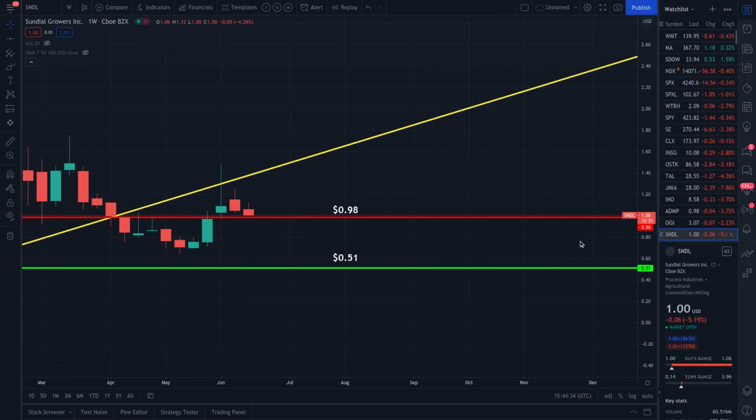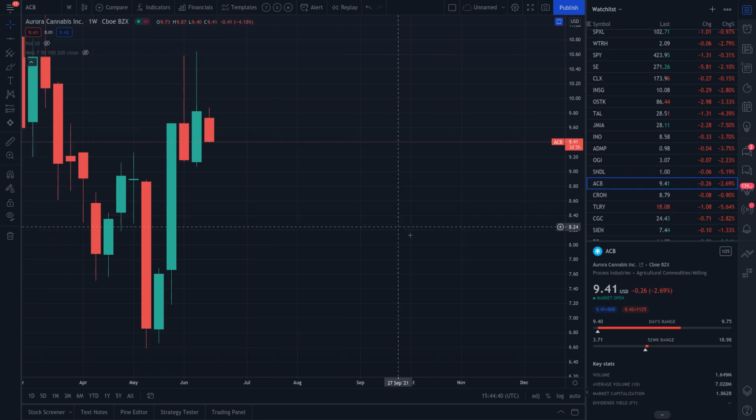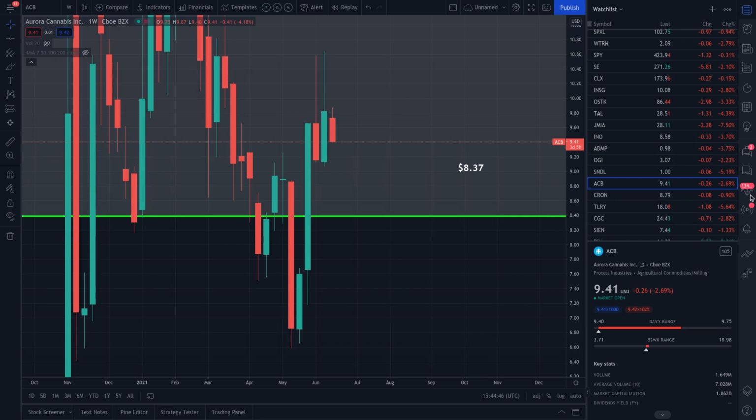Wow, we spent a lot of time on this one. All right, next on the list is going to be Acb. All right, and it looks like Acb, the current price is $9.41, slightly negative, approximately 2.6% for the day.